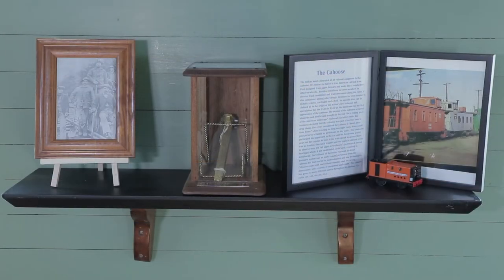The artifact you see in front of you is a replica of the golden spike that was laid at Promontory Point in 1869 as the Continental Railroad was completed. It was tradition that when a rail line was complete, a golden spike was driven as the last spike to finish the construction of the rail line.